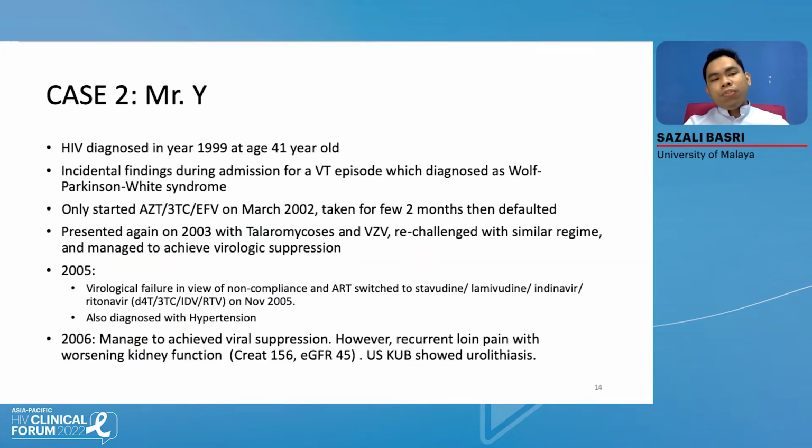So I'll proceed with our second case. Here we have Mr. Y. He was diagnosed with HIV in 1999 at the age of 41 years old. He presented with a VT episode during that time and was diagnosed with Wolff-Parkinson-White syndrome.